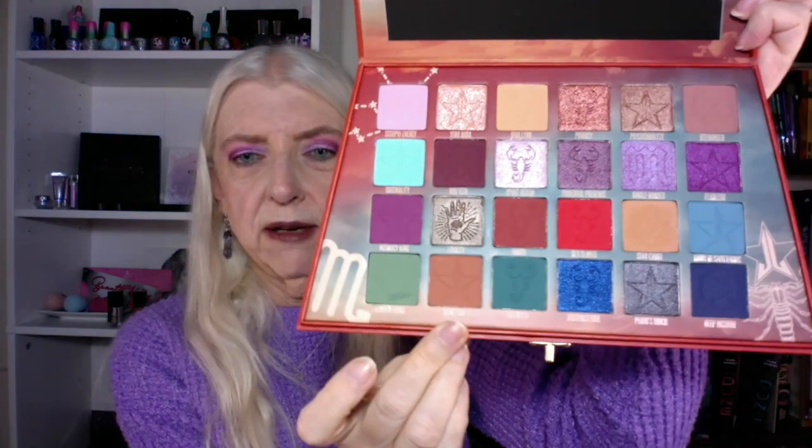Now, when I move my hand around, I see definitely like a brown base to this. So the shade that is directly underneath it, Secretive, is a matte brown. And I think that would probably make a really good crease shade if you put Loyalty on the lids. However, there is another matte brown, and they did this again, called Steininger. And for those of you that don't know, that's Jeffree's real last name. There's another matte brown right there that is not all that different from this Secretive shade.